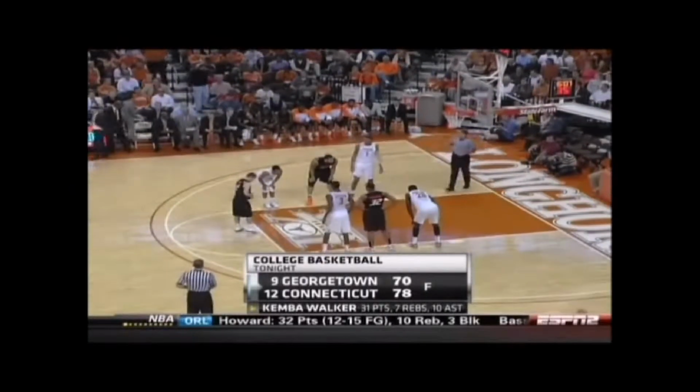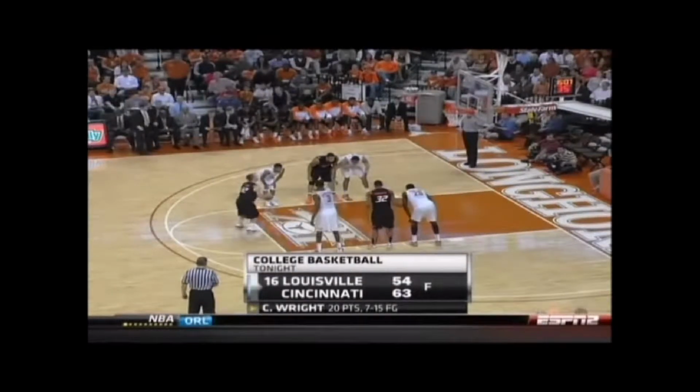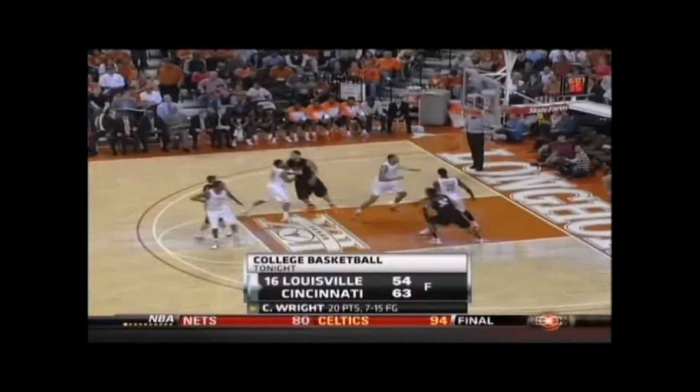And nice big win for UConn. A cool 31 by Kemba Walker. I love watching Peyton Siva play.